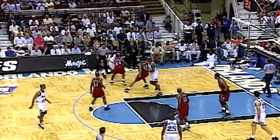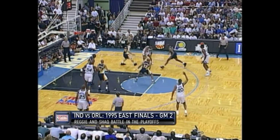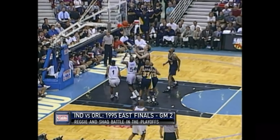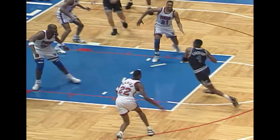At 6'7", Penny had exceptional ball control for his height. His crossover was lightning quick and devastatingly effective. In traffic, he navigated through tight spaces with ease, using his handle to weave through defenses. His handle was not just functional, but aesthetically pleasing, making him a fan favorite.